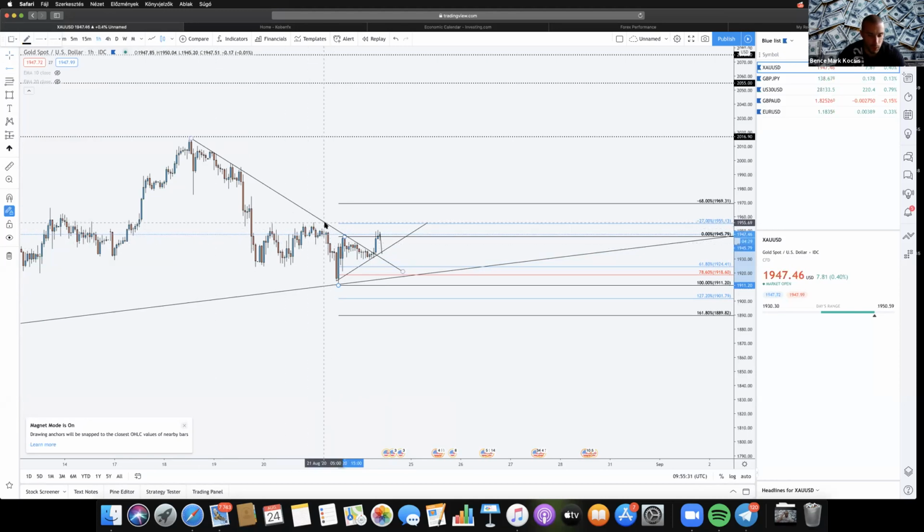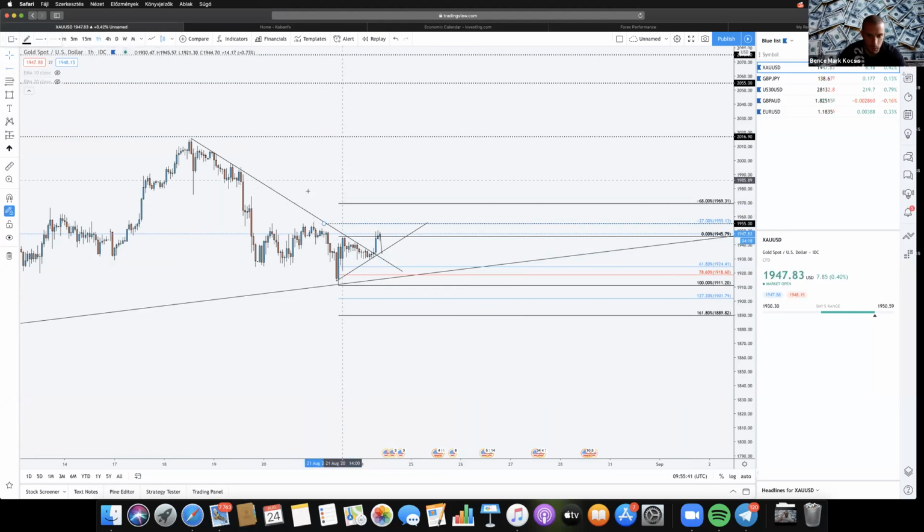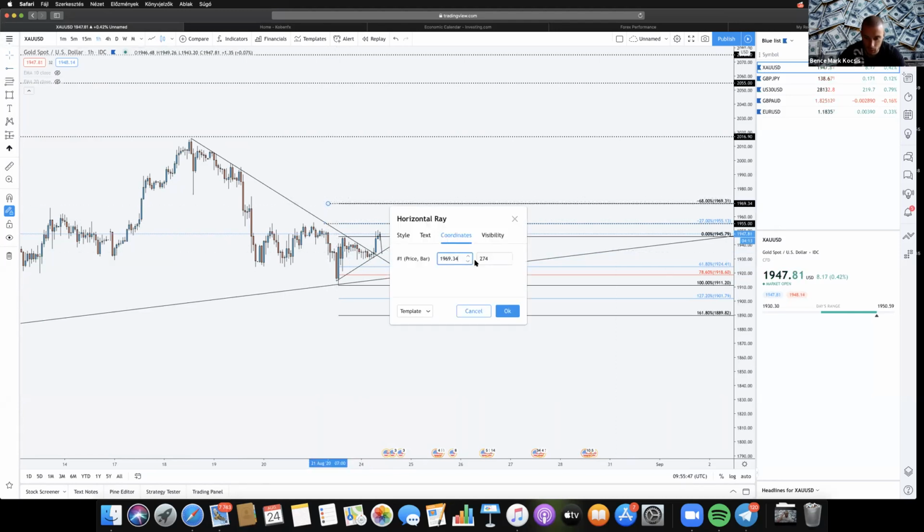So the important level where the price can reverse is 1,955. If it continues a little bit higher, the next possible level is 1,969.